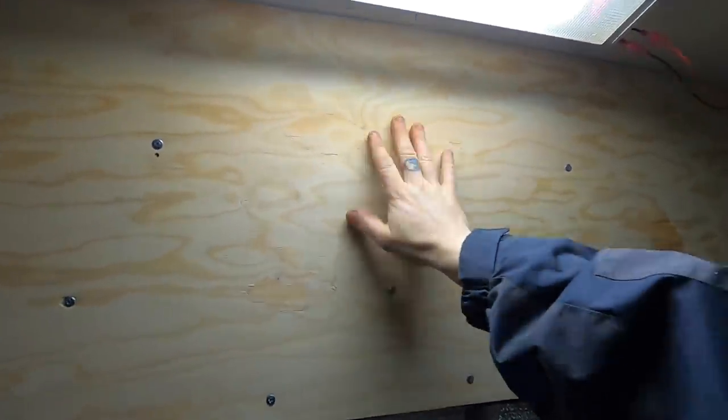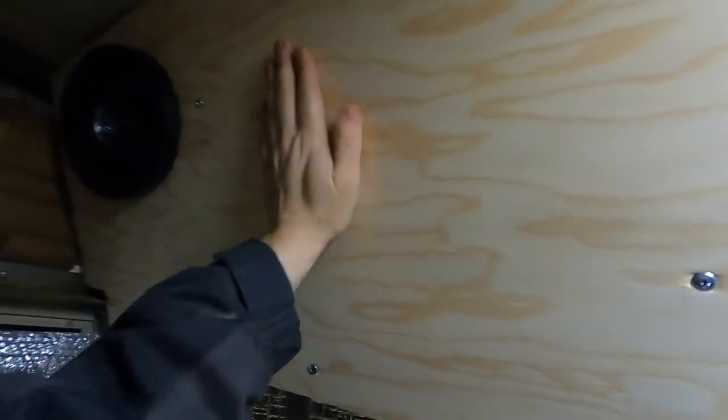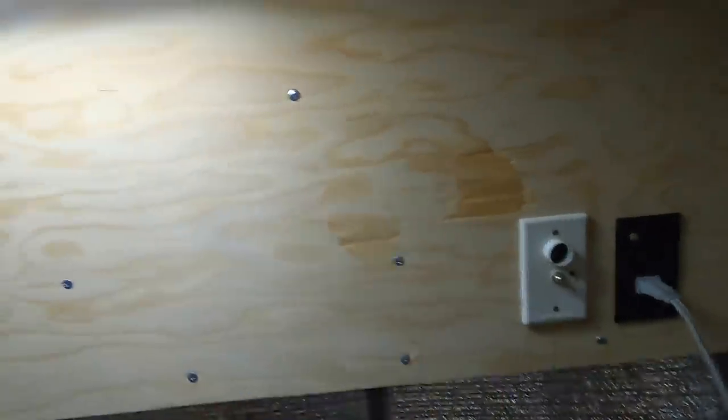Undecided if I'm going to paint this or just stain it because I really like the pattern on it. It's really cool. But yeah, either paint or stain. You guys let me know what you think. I think it'd be cool stained, but paint would help hide a lot of the imperfections. It helps fill in. I think I might just paint. Stain seems kind of messy and, I don't know. We'll see.